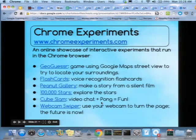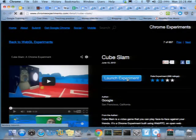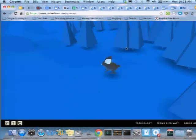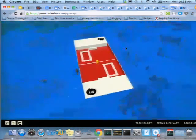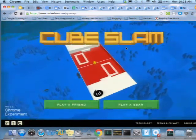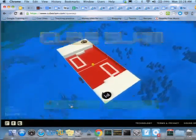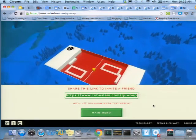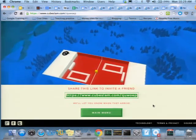Cube Slam is just a game. It's video chat Pong, which is hilarious. So if I click back here and I launch the experiment, I'm joining right here. Just a game, just for fun. So I'm going to say play a friend. Can you read that to me? My friend is getting it? I can't read it. I'm sorry, my eyes are bad.